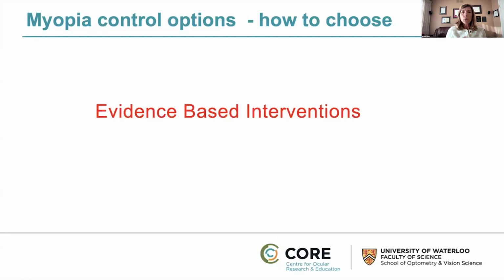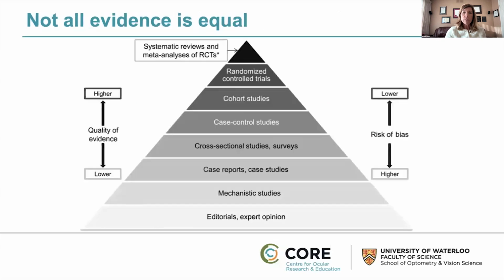So you want to look to the literature, look to your sales reps, look at what's out there that has good, solid clinical evidence. And we know that not all evidence is equal. So when we look at this evidence pyramid, we have right at the top the strongest, most powerful evidence: the systematic reviews of randomized controlled trials. So somebody has done the work for you.